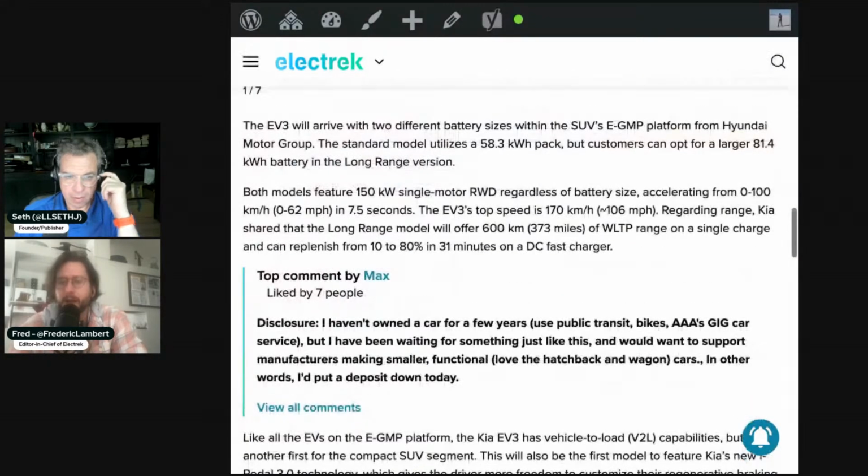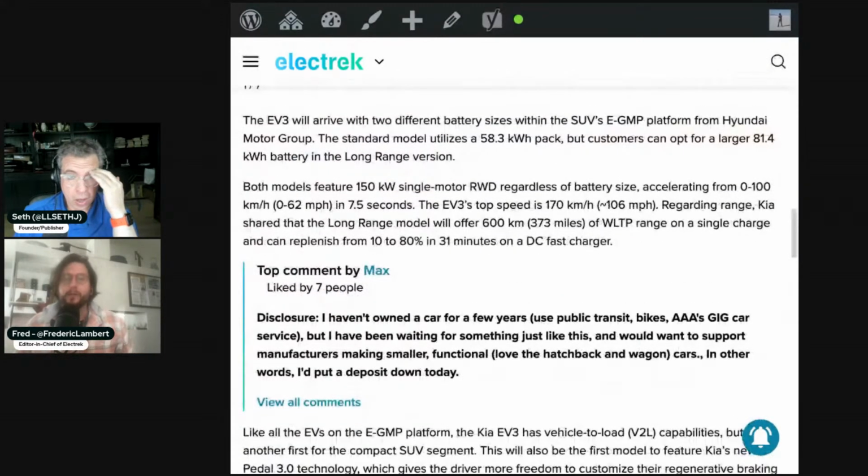All right, there's some spec. The EV3 will arrive with two different battery sizes within the SUV GMP platform, so same platform as Ioniq 5 and EV6. The standard model utilizes a 58.3 kilowatt hour pack, and you have a larger option at 81.4. That 81.4 gives you a crazy range, though. I haven't seen the spec for the standard range, but for the longest range they're talking about 373 miles, 600 kilometers. That's on the WLTP, but still, you're talking about over 300 miles on EPA, most likely.